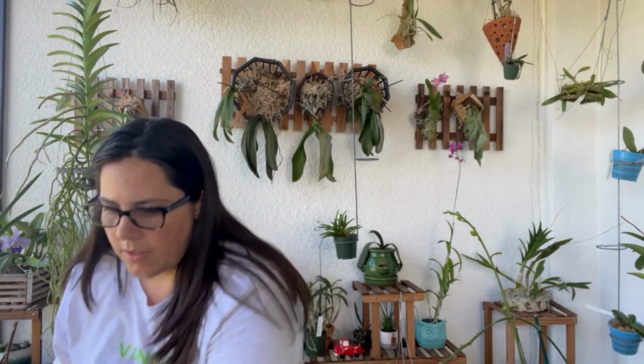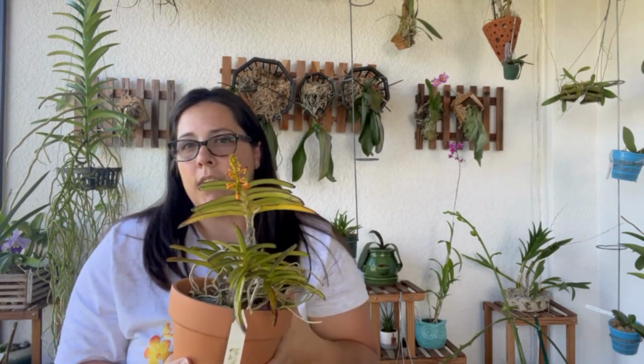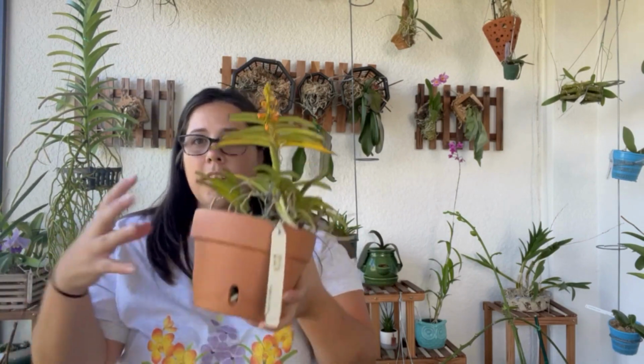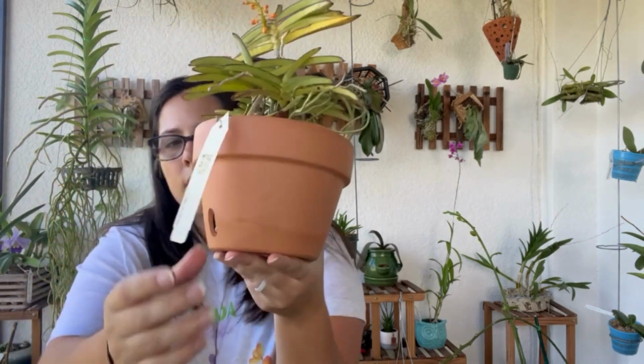So I'll start with this one. I already put it in the pot just for stability with some lava rock. I grow some of my Vandas this way because I have a hard time keeping up with watering them. And also, if I end up entering it in something later, it's easier to have it in a pot. So this is an Ascocenda minitum or miniature or something.